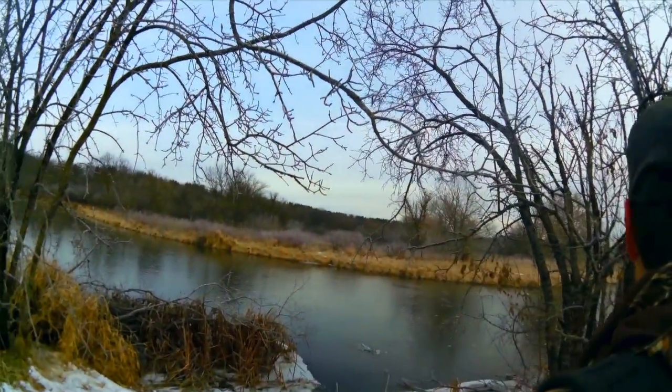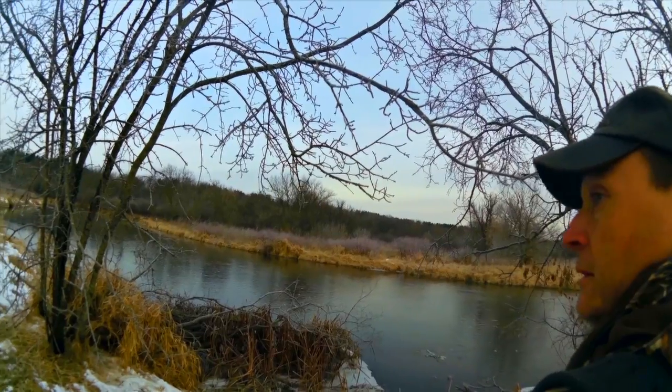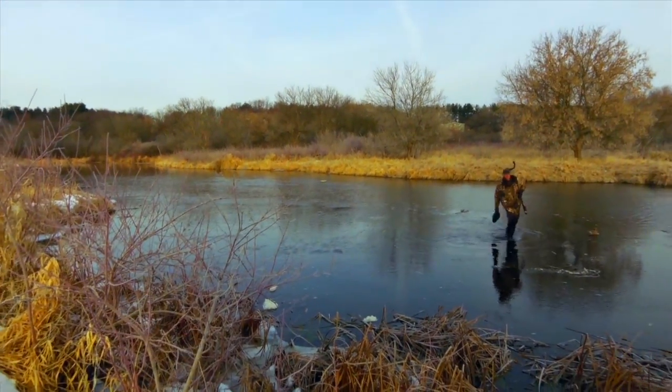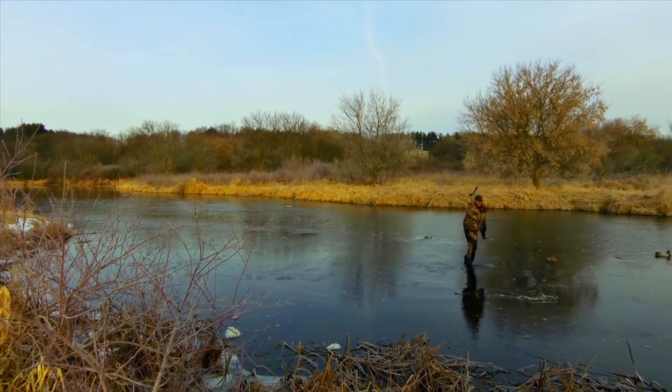The temperature's just still maintained. It's bitterly cold, but look, the water's still moving. And no ducks today, but it was a great day to be out. Well, this wraps up our Wisconsin season. There's nothing better than coming out to one of your local spots that you can just enjoy. It was a great year. We had a great season. We're happy, and we'll be out here again next year.